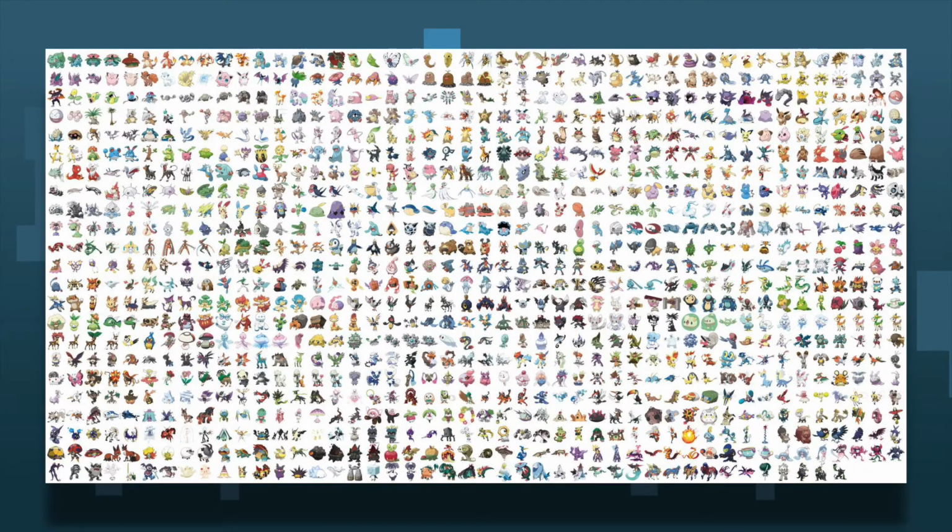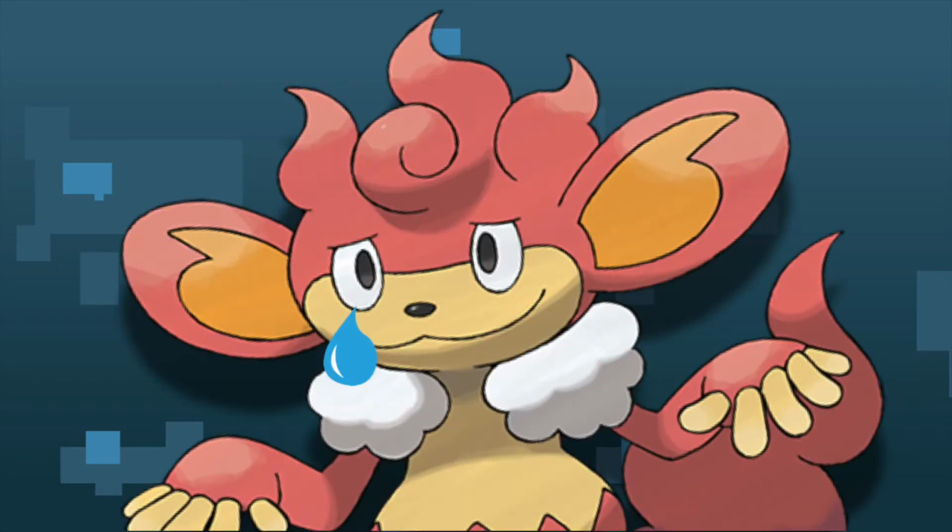Just like Pokemon, despite there being nearly 900 of them now, every Pokemon is somebody's favorite. Unless you're Simisear. No one likes Simisear.